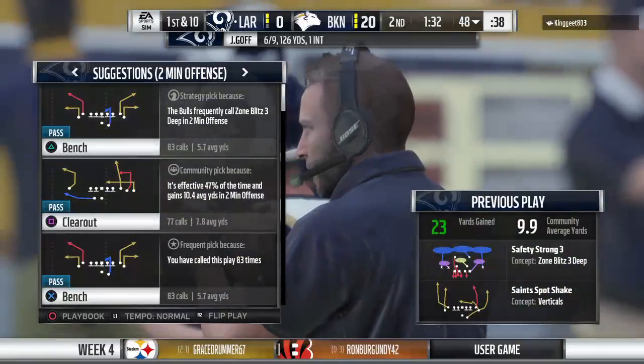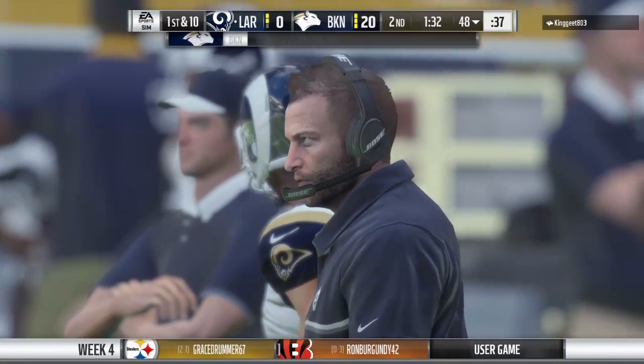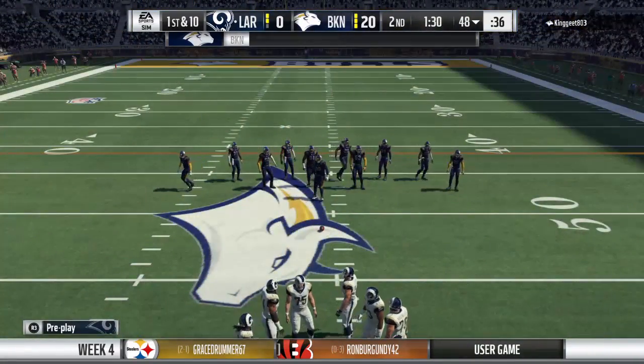Yeah, well, you know, I'd rather get in the end zone first and foremost. But if all else fails, less of a field goal attempt for him.